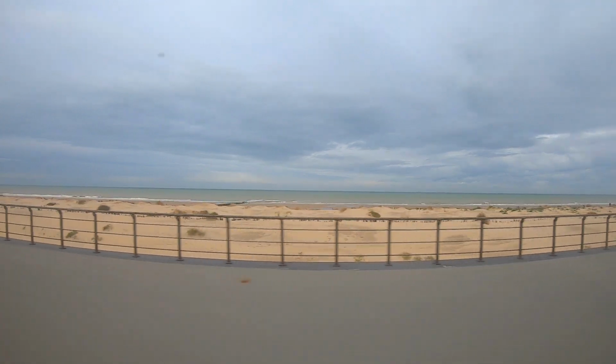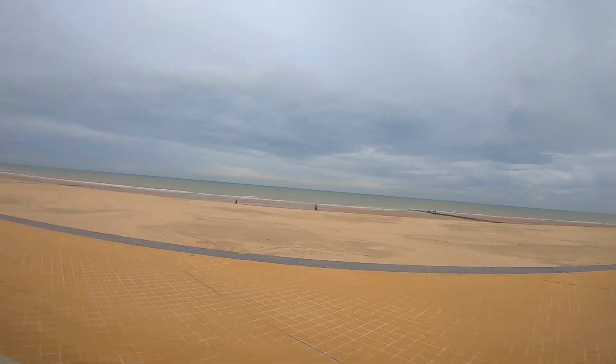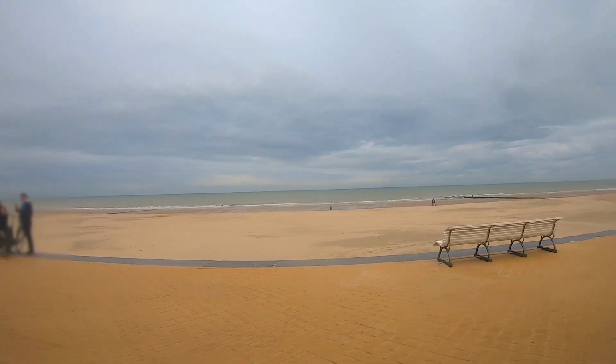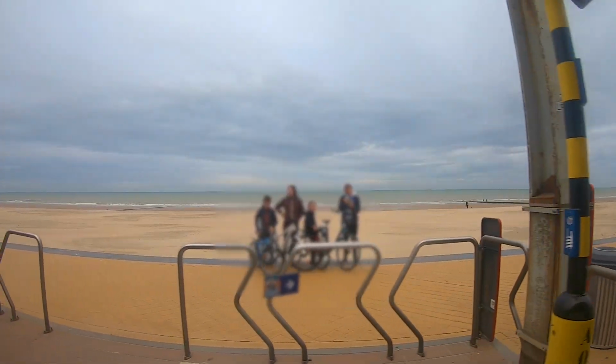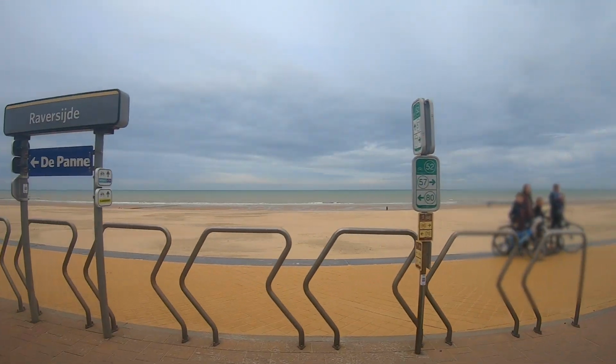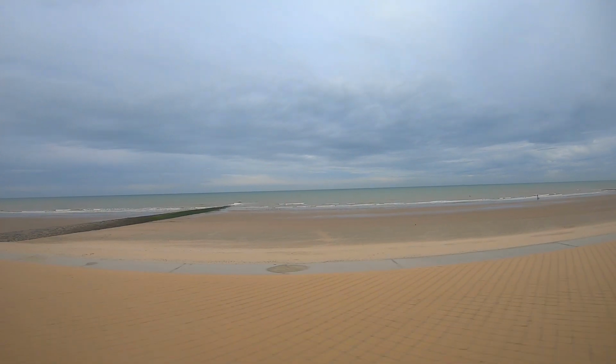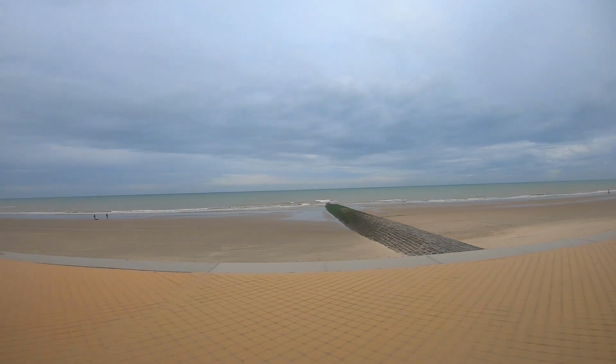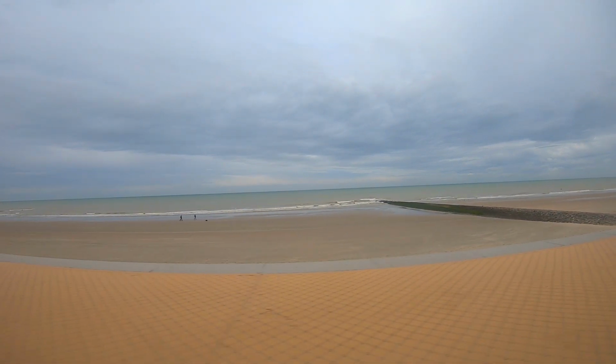There's also an airport, Ostend Bruges International Airport, which you can also reach by tram. It's also a few hundred meters to walk, but it's kind of connected with the Kusttram. And on the other side of the tram you can also see a few remains of the World Wars. And here we are now in Middelkerke.